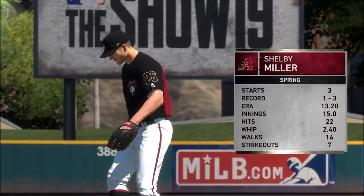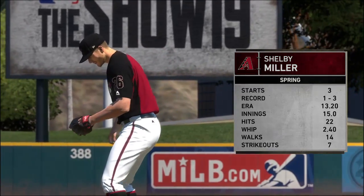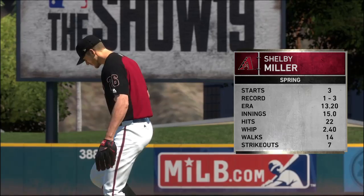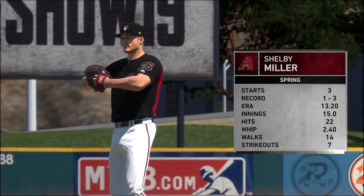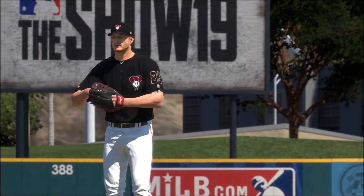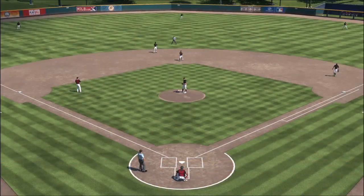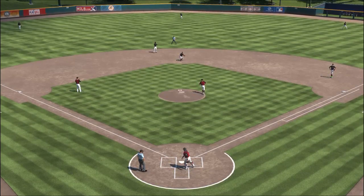Shelby Miller gets the start for Arizona in this one. Dan Plesac, what's the word on him? Big arm from Shelby Miller from the right side, 95 to 96. Good sinking action and a pretty good straight changeup. You'll know if he's on early if you see lots of swings and misses on the fastball. And if that's the case, the power breaking ball comes into play. When he's on, he can be awfully tough to beat.